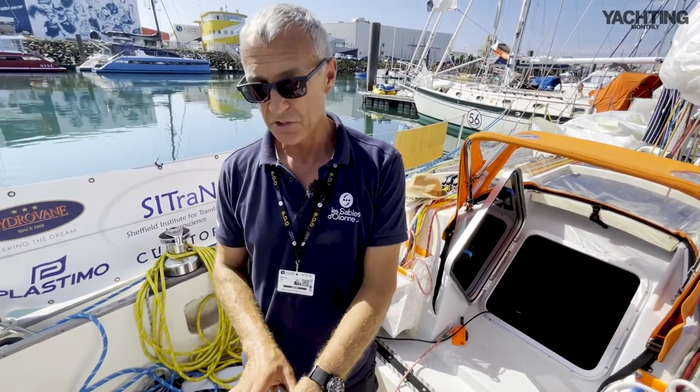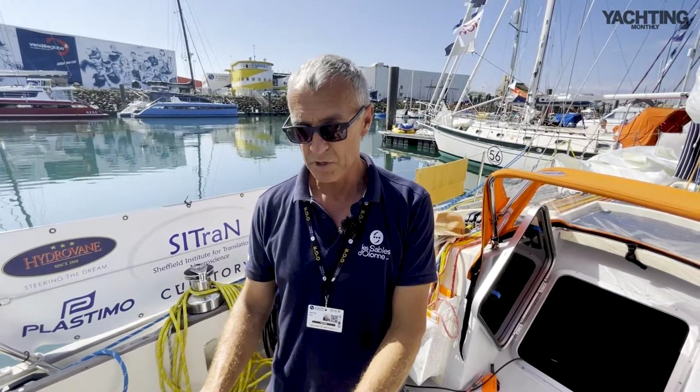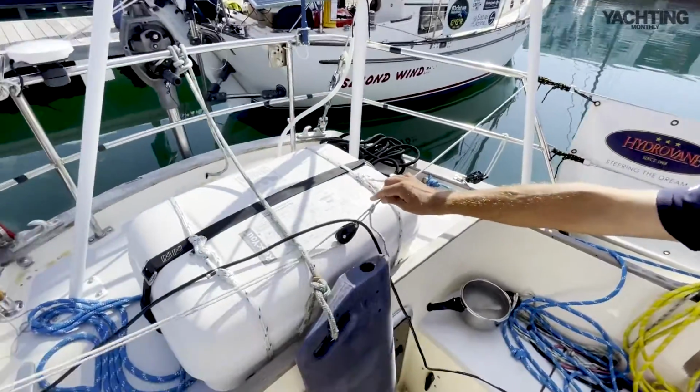I do very little steering. The hydrovane does most of the work, and the great thing about the hydrovane is it's an auxiliary system, so it's totally independent of the main ship's rudder. So I can just hold the rudder pretty much in the neutral position and let the hydrovane do all the work. And the controls for the hydrovane come to... They're right here. Right. They're right here, yeah.